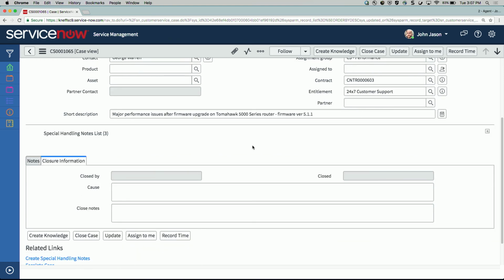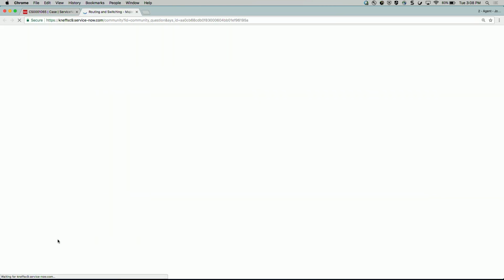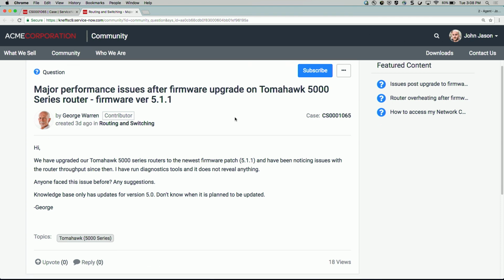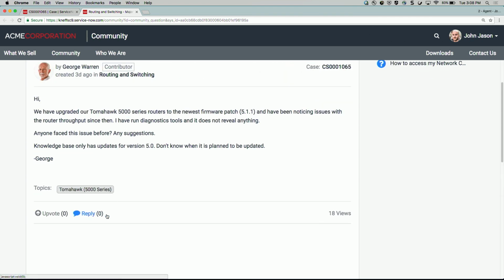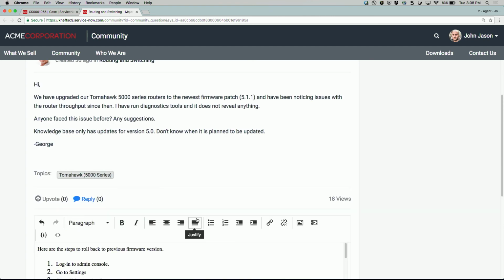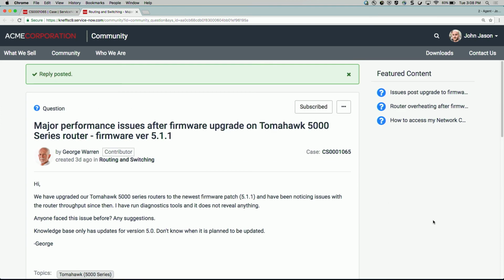And then, I would do my normal back and forth with the customer on this with George, and when it's ready for me to post something back to the community, I have that link right there in the case. So I'm still the agent, but now I'm in the community and I can put my reply directly in here. Maybe it's the workaround steps. Maybe I want to post that right out to the community as an answer. So we keep the community and the case separate, right? Just so you can control what's getting published.